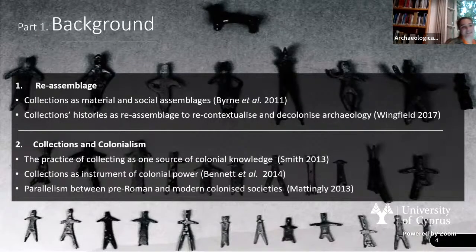So for this paper, I will consider the collections as an assemblage, a material and social assemblage, and won't look at the figurines in their singularity, but at how the figurines altogether form a social assemblage. And if collections are assemblages, then the reassemblage of the collection can be used to recontextualize and decolonize archaeology, so recontextualize the way in which these archaeological objects were collected altogether and according to colonial ideology.